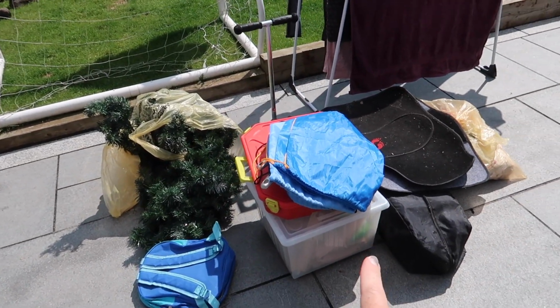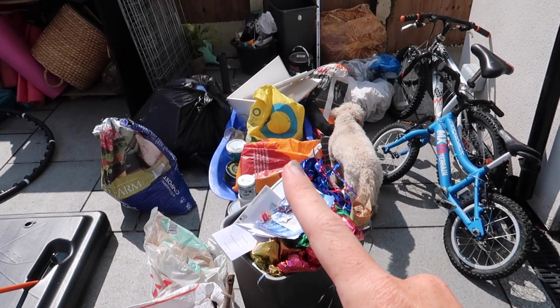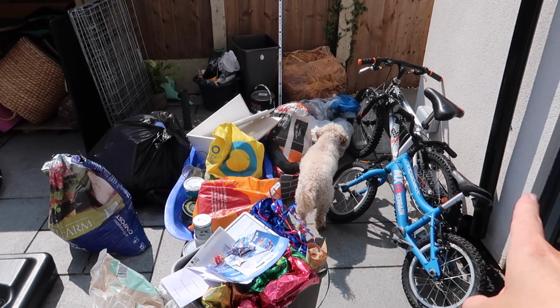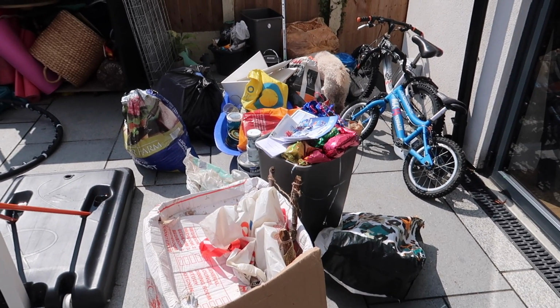Right, so these are the end piles. This is charity. Over here, this is tip. Wow, that's loads. And then like I said, those are going to our friends. That is so much. And actually Chris has already put some stuff around the front as well.